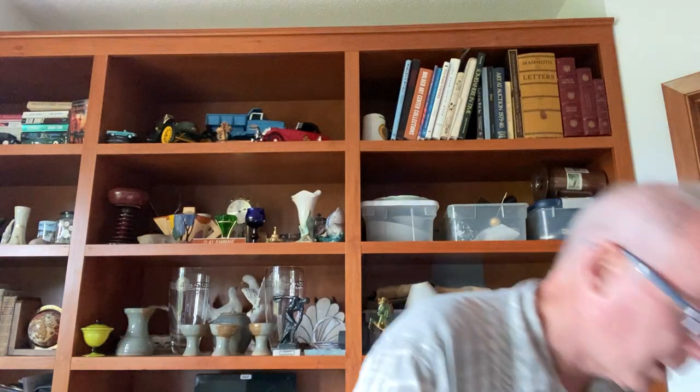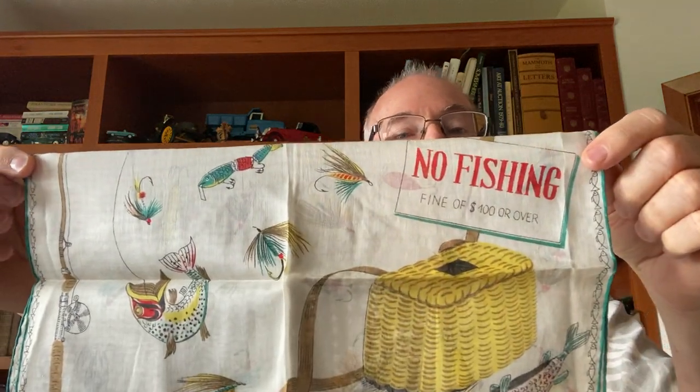Not any money going on there, but this was the exciting find to me. And I know some of you will really like it too. It's a whole set. There's like 30 vintage handkerchiefs for a dollar. And there's some really cute ones in here. This one, the no fishing. Isn't that just darling? And many of these are brand new, never used. They still have the little stickers on them, which is amazing.